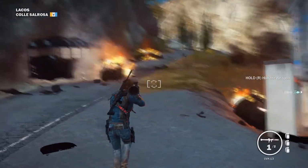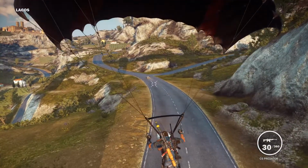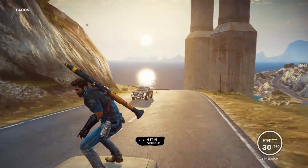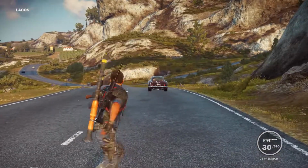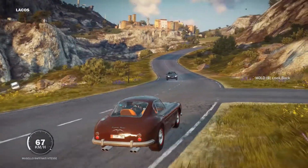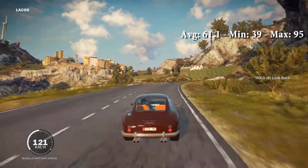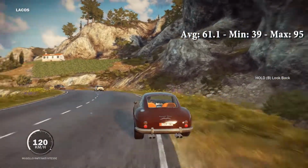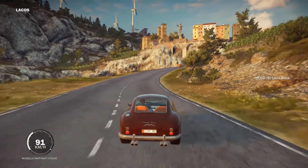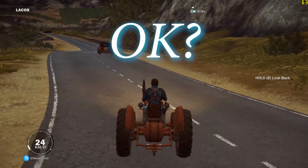This game looks great like those two I tested earlier, but the difference is that it is very unoptimized on certain hardware. So I put everything to the max where I could and then went to explode some city and then explore the map with a grappling hook and a parachute. I got an average of 61 FPS and it is the first time the game dropped below 60 FPS because we got a minimum of 39. But actually I didn't notice any drops while playing and the gameplay experience was flawless.